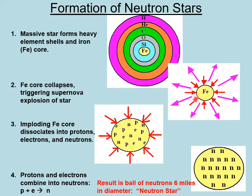But the iron core, when it's squeezed down to a relatively small size compared to how big it used to be, all of the iron nuclei, which, remember, a nucleus of an atom contains protons and neutrons, basically dissociate. There's so much pressure and high temperature in here that the nucleus can't remain intact anymore. So it comes apart into this dense soup of protons and neutrons, and then remember, for every proton there's an electron also in these iron atoms. So we have this dense ball of protons, neutrons, and electrons.